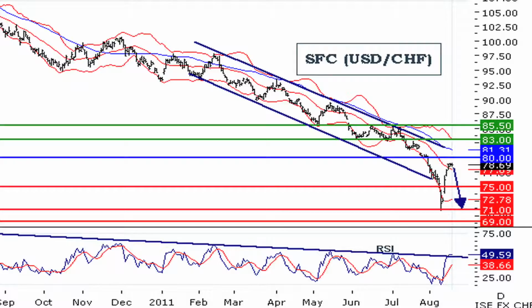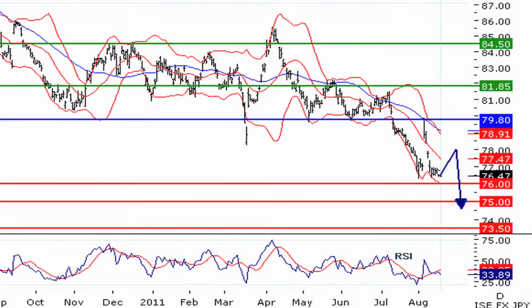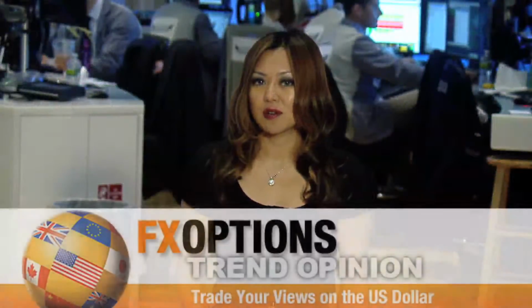Last but not least, for this segment, let's take a look at the YUK, the dollar against the yen. That pair is currently under pressure, and it is challenging its support. Therefore, the preference of trading central analysts is short positions below 79.80, with targets coming in at 76 and 75 in extension.